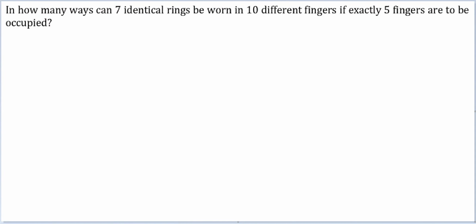Let's look at this question. In how many ways can 7 identical rings be worn in 10 different fingers if exactly 5 fingers are to be occupied? So first identify those 5 fingers, that can be done in 10C5 ways.